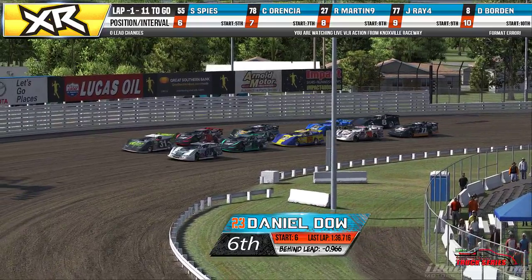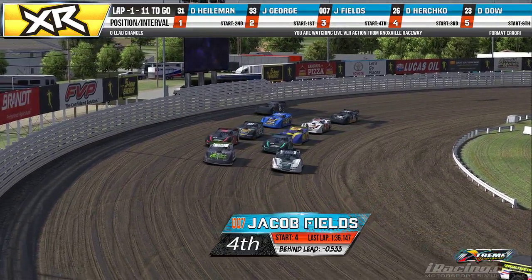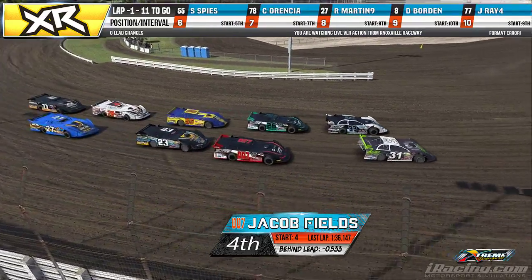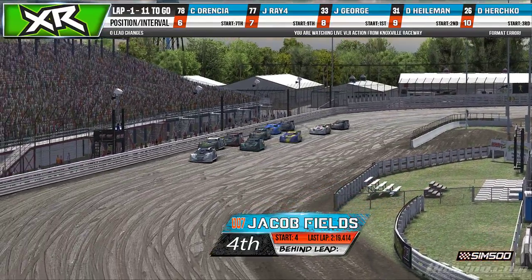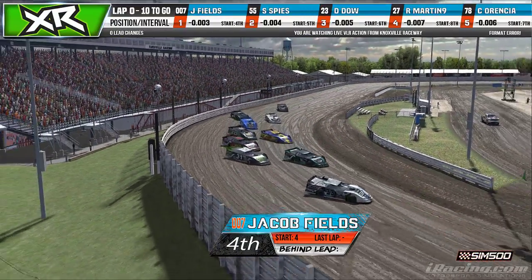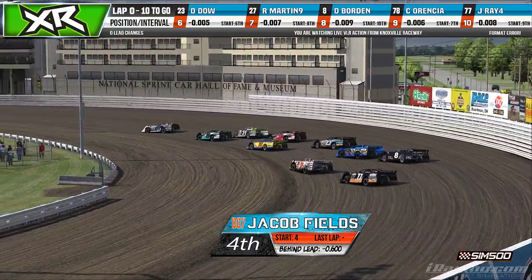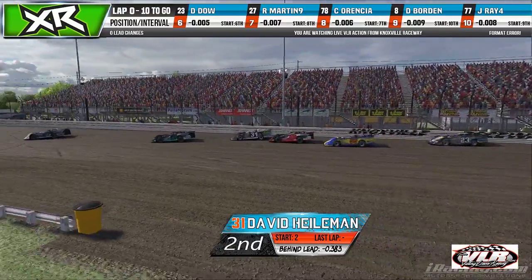Heat number 1, the final preseason hit out for the super late models. The Knoxville Raceway holds. We get set to go green off turn number 4, and we are racing. Jason George gets a good start. We run down into turns number 1 and 2. Hirchko in that 26 on the inside of David Heileman. They go side by side down the back straightaway.